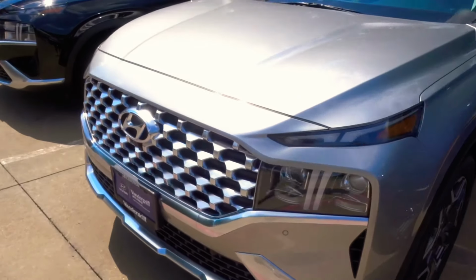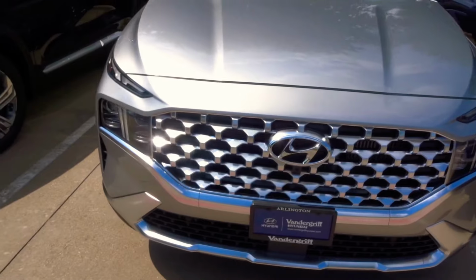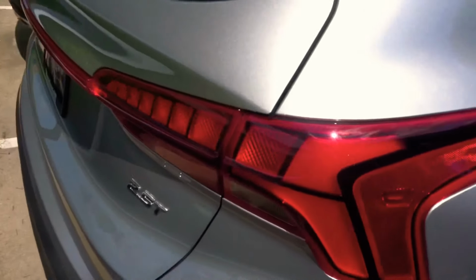Today I have the 2021 Hyundai Santa Fe 2.5 Turbo. I've seen a few of these already on the road. They do have a road presence because of that front end.